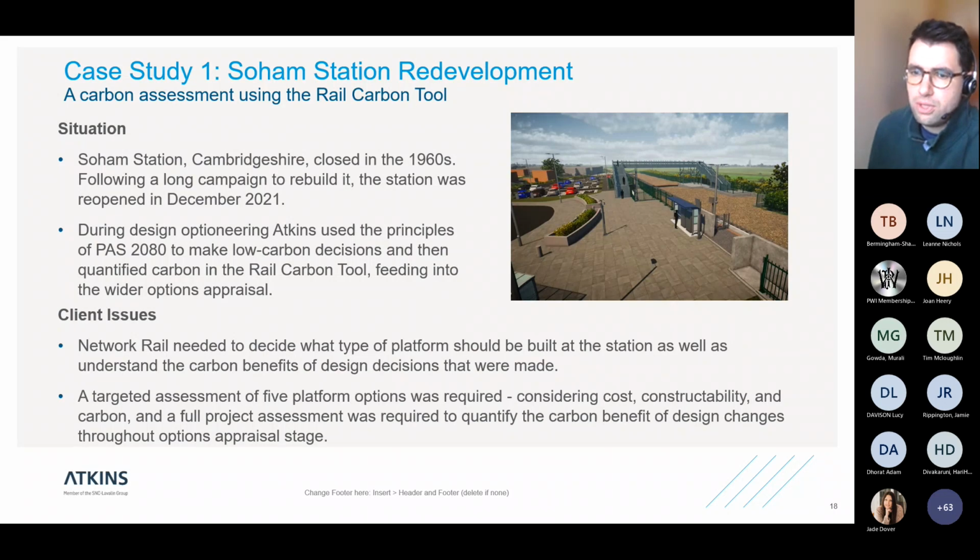So now finally, I'm just going to move on to some case studies. Case study 1 is, so I've focused on rail case studies, obviously, but I have other examples I could talk through, maybe in the Q&A if people are interested, but Soham Station redevelopment. Soham Station, Cambridgeshire, was closed in the 1960s following an accident on the tracks. Following a long campaign to rebuild it, the station was reopened in December 2021. During the design and optioneering, Atkins used principles of PAS 2080 to make low carbon decisions and then quantified carbon in the rail carbon tool, feeding into wider options appraisal.